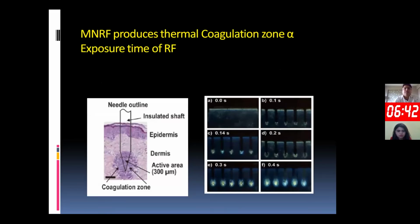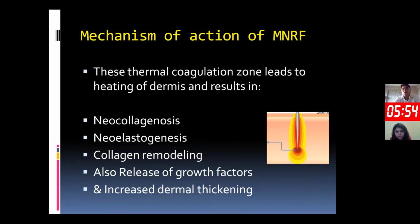As you can see, when you do an MNRF, it causes a coagulation zone. And this coagulation zone depends upon the exposure time. That means how much depth and how much energy you deliver, because the time is equal to the energy delivered. Suppose you are delivering energy for 200 milliseconds, you will deliver, say, X amount of heat. But if you deliver for 400 milliseconds, you are delivering X into 2. And if you deliver for 600 milliseconds, it is like a microwave. If you are heating a tissue in a microwave for 10 seconds, it will heat up to a certain extent. If you heat up for 30 seconds, it will heat up more. So the timing is very, very important in terms of microneedling RF. And as we know, it can regenerate collagen, it can cause neocollagenesis, release of growth factors, and so forth.